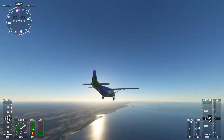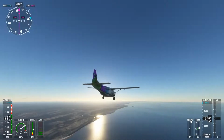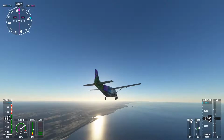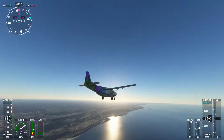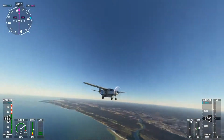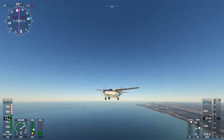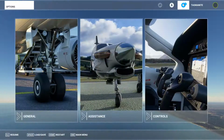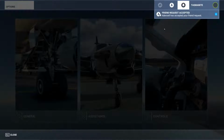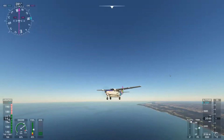Look at that turbulence. How are we going, 50 Hertz? Have you sent a friend request to me? Yes, you have. I'm guessing that's you. If not, it's certainly somebody else.